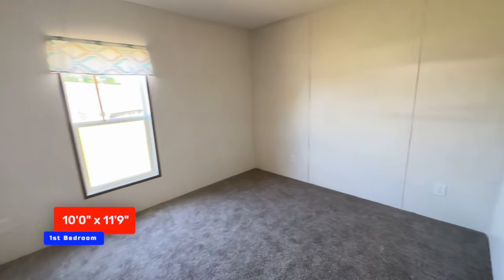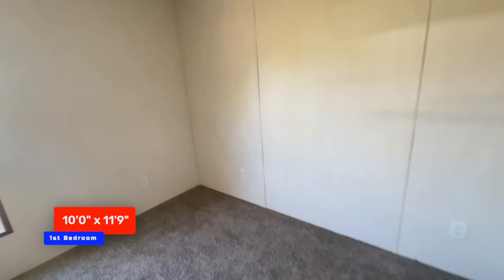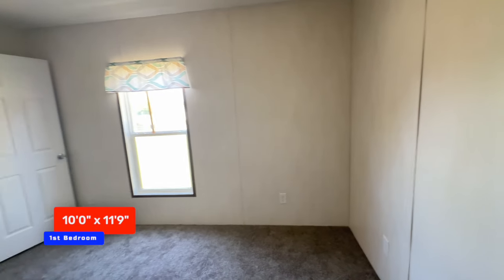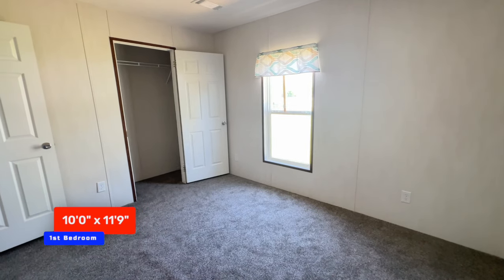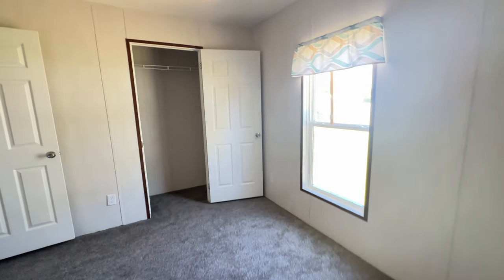You have carpet in this space. You can get these homes that have carpet without carpet. You can get vinyl throughout. So don't let that be a deal breaker for you, because you can order these homes with vinyl throughout the entire house. You don't have to get the carpet. But I personally love carpet in the bedrooms.